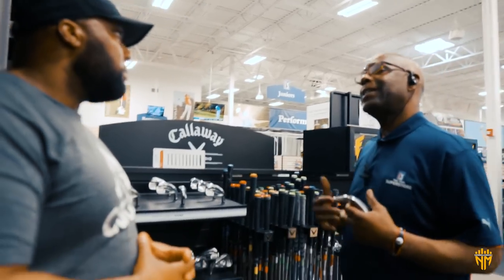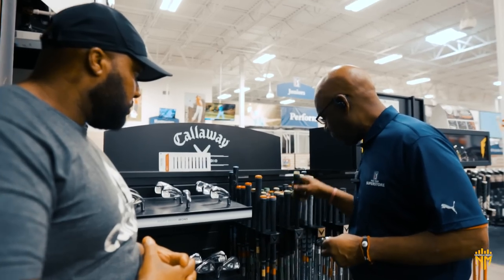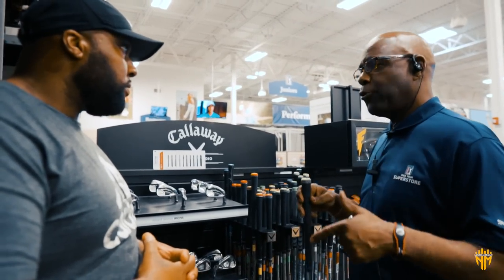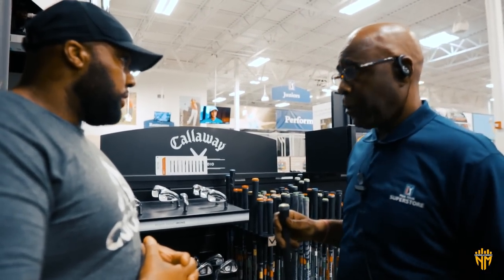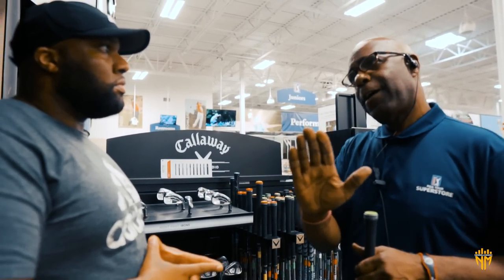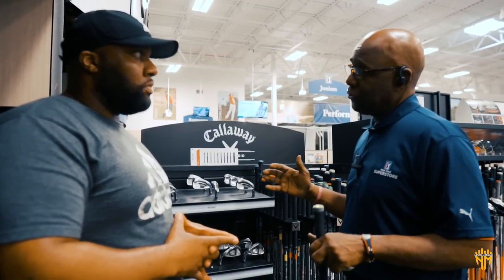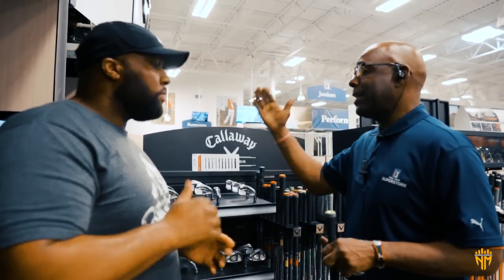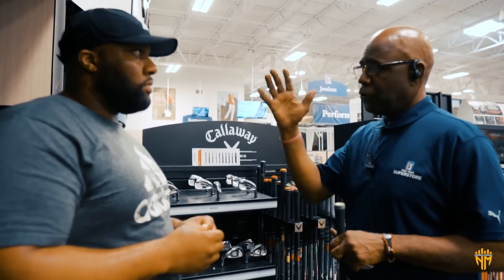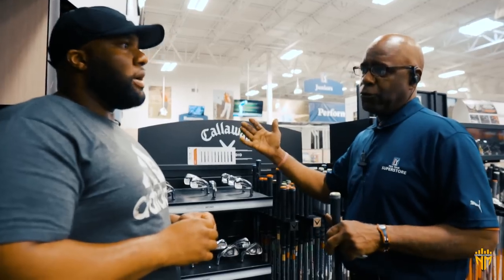Because we're looking at speed. What kind of speed do you have? If I put you in a stiff shaft, that would mean you have a really fast swing. The average golf swing speed is between 85 to maybe 120 miles per hour as far as irons are concerned, and then it changes with the driver. It starts off at about 90 to about 130.